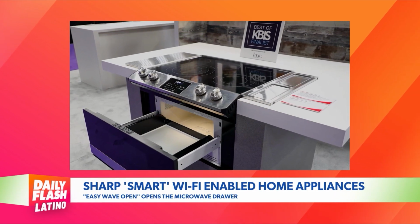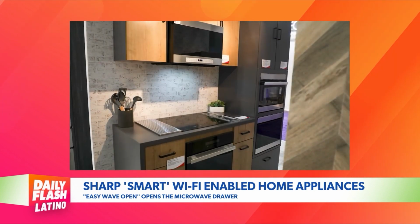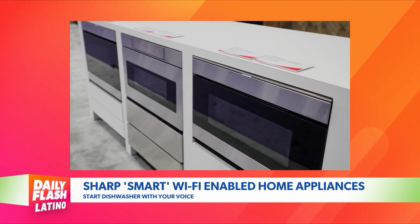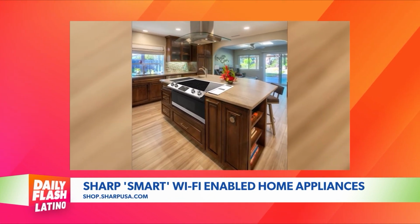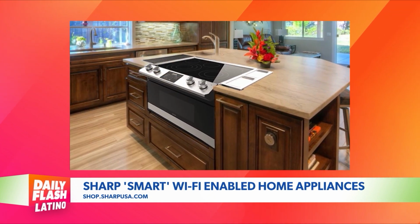They have slide-in smart dishwashers, which allow you to start it with your voice. Smart appliances make cooking simpler, with voice commands and gestures. So with gestures and mobile device control, it's what Sharp calls simply better living. Their products are amazing, and you'll see these soon, available to purchase.